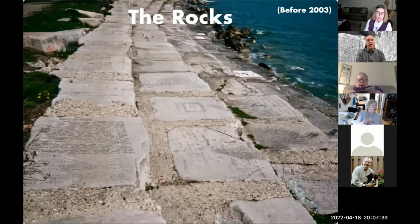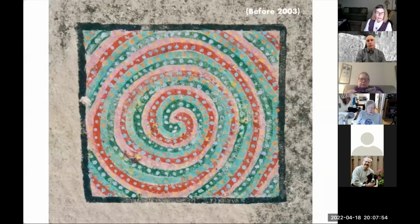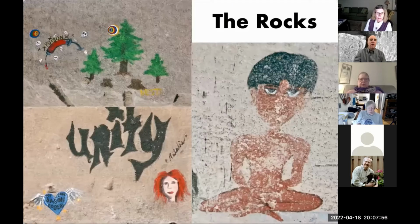The reason that line of 200 rocks was saved was that the alderman, still the alderman, Tom Tunney, went out one day with a friend and with a project manager for this construction project, and he identified rocks he wanted them to save. And so they saved about 200 of them. He did it because a lot of these rocks had beautiful works of art on them, like this one, works of art that were meaningful for the community that spent time there.